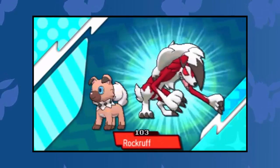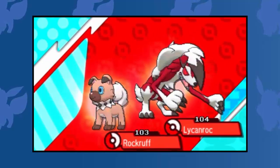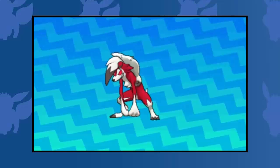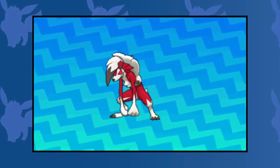To me, I just feel like the combination of the glowing red eyes, the sharp teeth, the fact that it's a werewolf, and also that it can only evolve at night all add together to make pretty good sense that this Pokemon should have been given a dual typing of Rock and Dark. But unfortunately, we know that this wasn't the case. For all of these reasons, Lycanroc's Midnight form takes the number 1 spot in today's top 5 video.